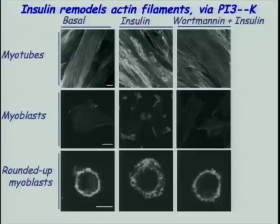I've been talking about remodeling of actin. This is what it looks like. In all these micrographs, what you're seeing is only the filamentous actin. These are segments of the myotubes. Myotubes are many hundreds of microns in length. This is a piece of a myotube. These are these multinucleated cells that the muscle cells like to make. Filamentous actin as stress fibers. Insulin-stimulated cells form a mesh in a dorsal region of the cell that is prevented by wortmannin.